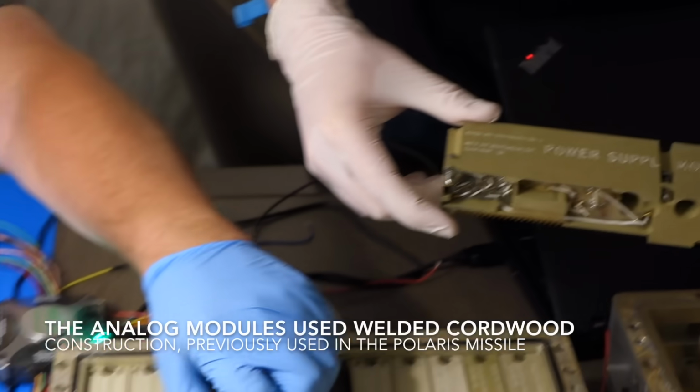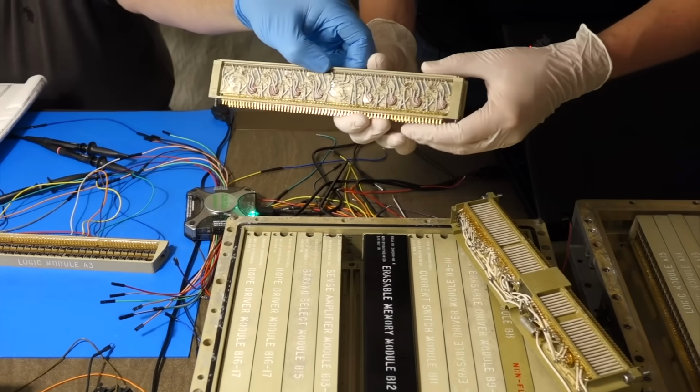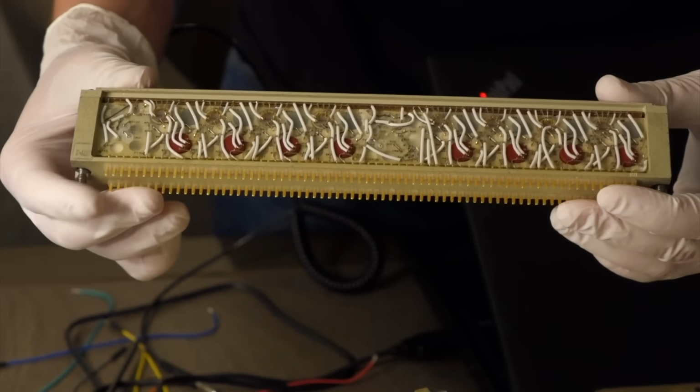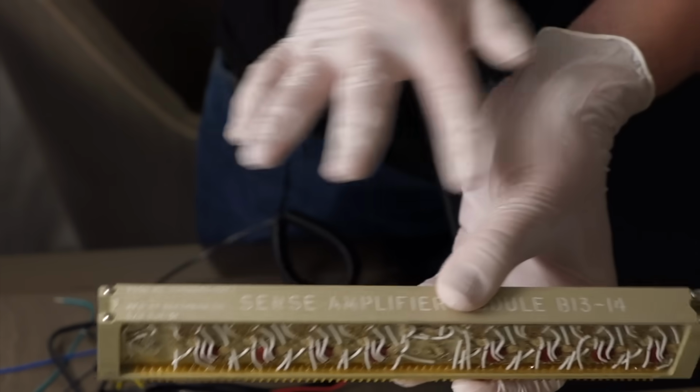Here, Cal's grabbing another one. Careful there. So here's a more typical module. Oh, that looks like a Block 1 thing. So this is a sense amplifier module. There are 16 sense amplifier chips in here.